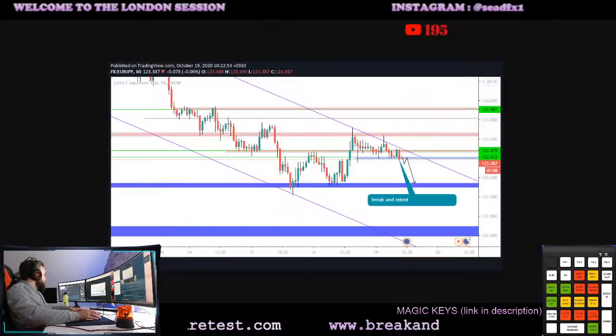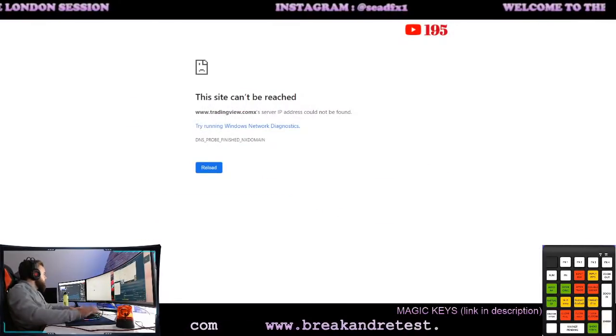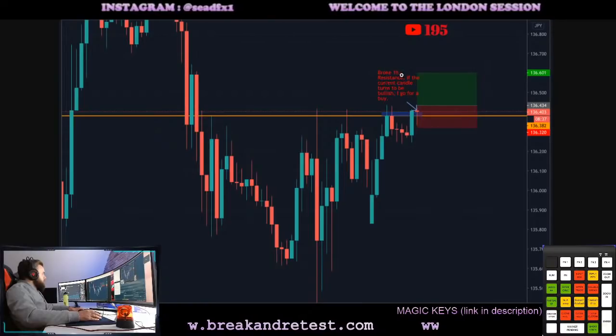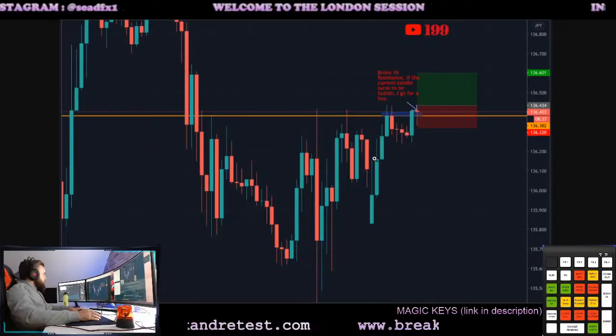GJ, take a look at GJ. GJ broke 1 hour resistance. If the current candle turns to be bullish, I'll go for a buy.